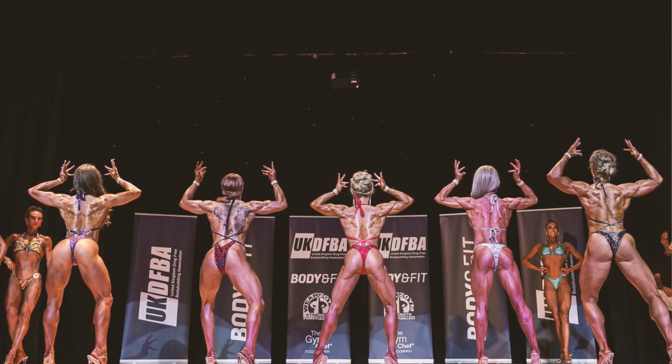Up from that, we have the third category, which I'd like to run through, which is women's physique. This tends to look like figure, however they're a little bit sharper, a little more defined, a little more of what you'd call cut. So it tends to be edging towards what you would consider women's bodybuilding, but without the mass and the size.